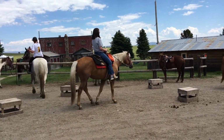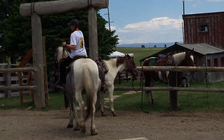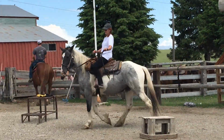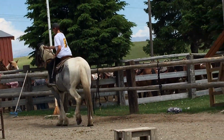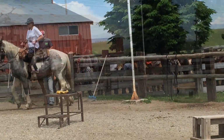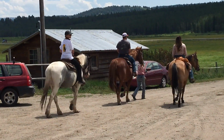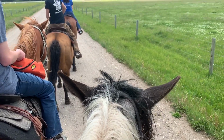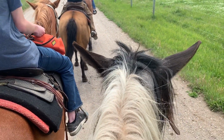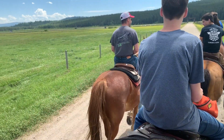Tequila was making it pretty darn clear that she did not want to go for a ride right now. She insisted on just trying to get back into the pen. Okay, Tequila, let's stay on the line now. Let's not lose and turn around like that guy.